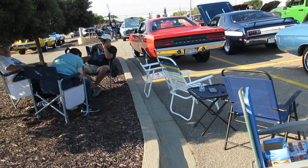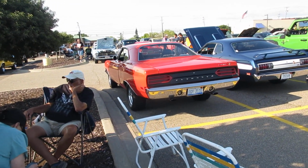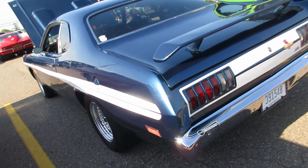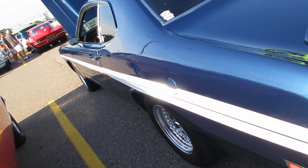There's a Plymouth Roadrunner hiding under the tree shadow back here. Also a nice Demon over there. Yeah. It says it's got a 408. All in different colors. California car, came from Garden Grove.